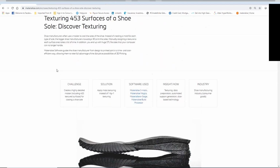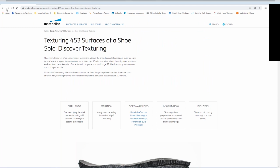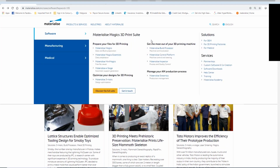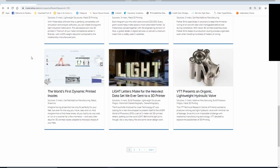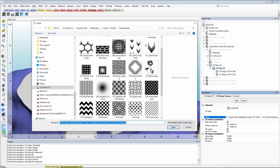So it occurs to me that there's also another one. I'm just going to go back one page. If you go to our website and find use cases for 3Matic, you can do a search for 3Matic use cases. This is what you'll find. So you can go here and just see everything that people are using this software for. Lots and lots of different things. Okay, let's go back to 3Matic.